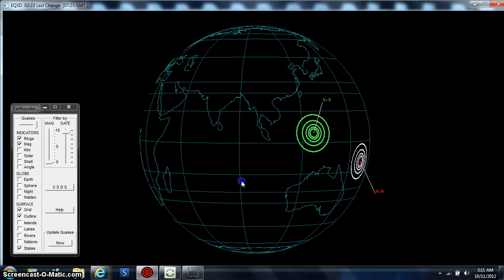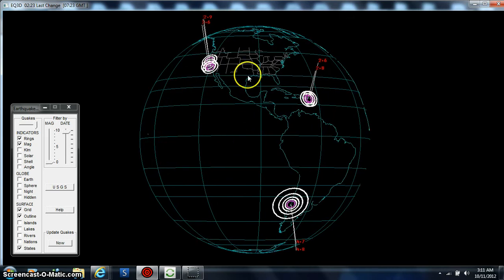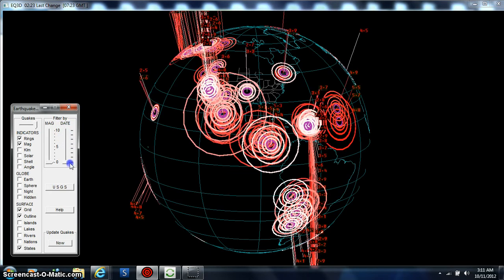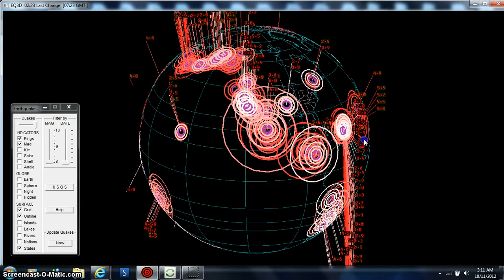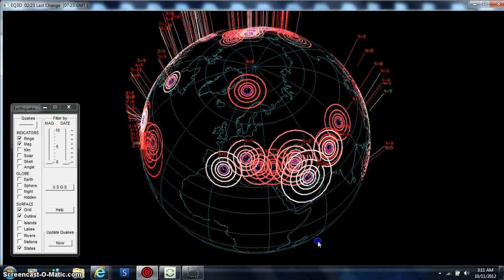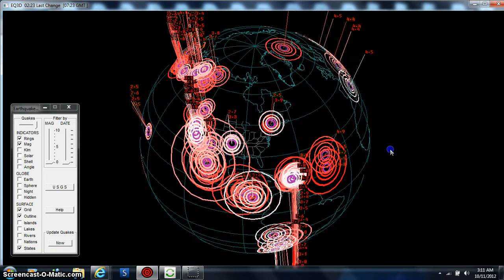That one there, 4.9. And then we'll see if we got anything fresh right now. And like I say again, West Coast has been getting action. And we'll drag it out. There's your 14 days, a lot of quakes. Okay. Tons of quakes. Lots. Look at all those lines. Check it out. Tons of quakes in the last 14 days.